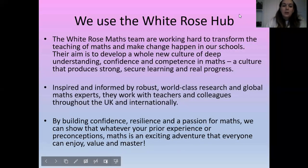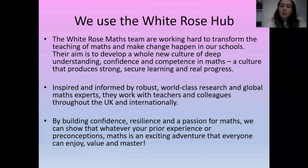So when we think about what we need to teach in maths, we use the national curriculum, but we also use the White Rose Maths Hub, which is a team of experts and world-class researchers that have put together some of the key steps that children need to learn to be able to build on their mathematical knowledge. So we really want to make sure that the children are coming to us and getting more confident, more resilient, and really enjoying doing their maths learning.